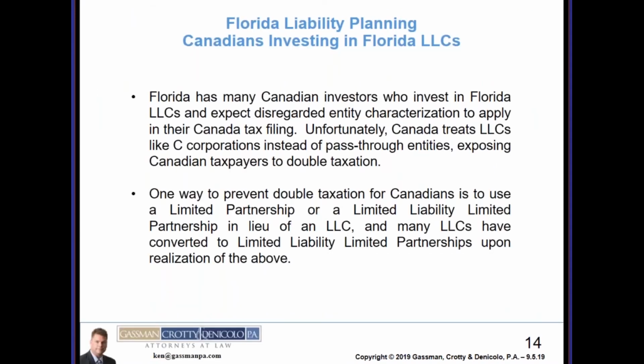One thing to note, and this is something that we run into here in Florida more than I think you do in other areas, is that if you have a Canadian investor, they might expect that a Florida LLC would be disregarded if it was a wholly owned LLC or with a family entity. The problem is that under Canadian law, the LLC is treated like a C corporation, and so therefore you would be exposing your client to double taxation.